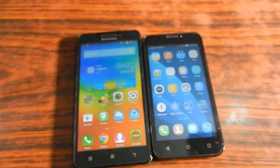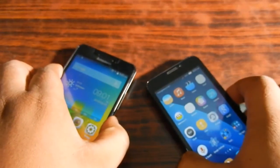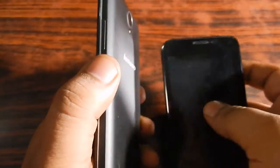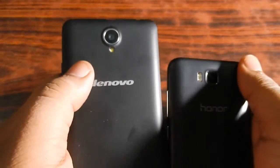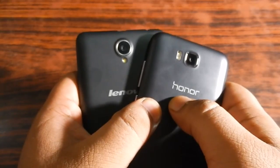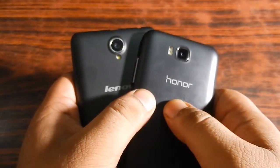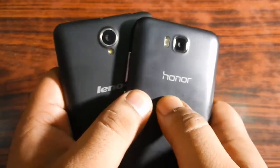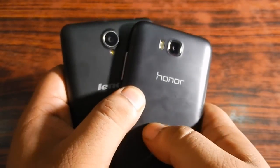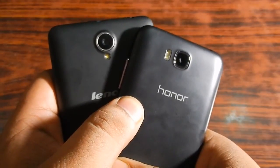That other thing is the camera of these devices. Now in single word I can say that the Lenovo A5000 is clearly a winner when it comes to camera. Lenovo A5000 produces HD videos, has in fact as many camera app features, have many color effects, have many settings, and I have done a camera review you can watch, and the camera review is for both these smartphones. You can watch them to know the detail on the cameras of both these smartphones.